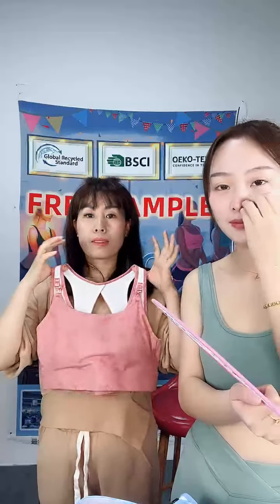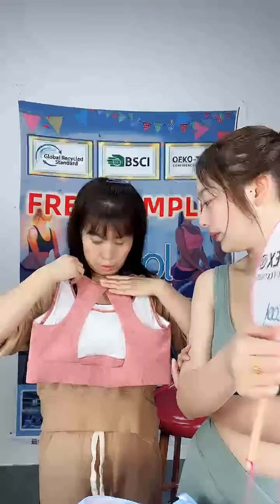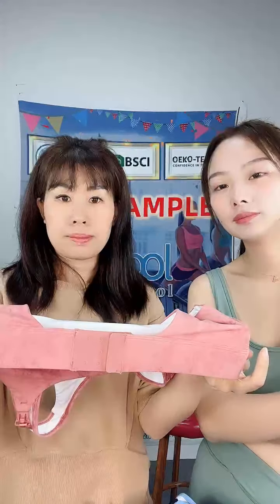You can see there is a small elastic. It also can be put down. This is the feeding hole, for feeding your baby and taking care of your baby. You can see the back design is also very nice, right? The back is different from that one, and this one has a triangle cut out. And you can see the buckle eyelid is a color match, right? Yes.